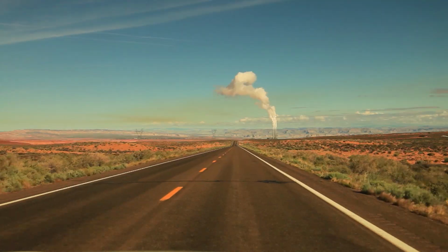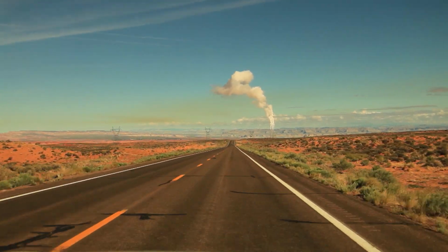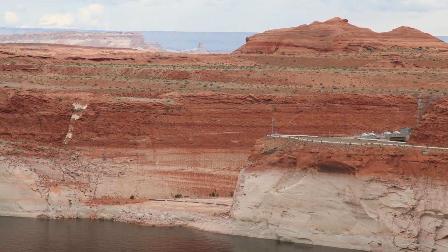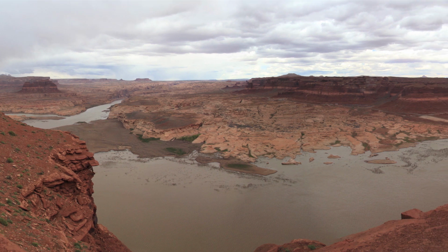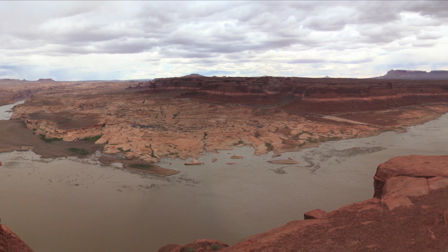Oddly, one of the dirtiest coal-burning plants in the country sits on Native American land just a few miles away. The top of the white line is the high water mark from 1983. Today, the lake level is over 100 feet lower. The lake draws 2 million visitors a year, and most of them will stay in Page.